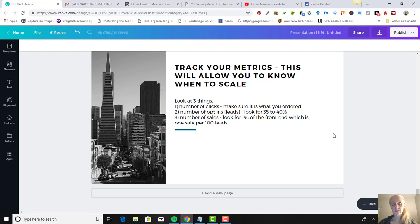You also want to look to make sure that you got at least 35 to 40% opt-ins. So you get 100 clicks, you want at least 35 to 40 leads. And then you look at the number of sales. Ideally you want 1% on the front end. So right away you would get one sale out of every 100 leads. That would be a good provider. So those are the things you look for.